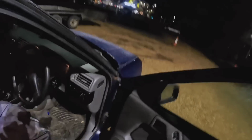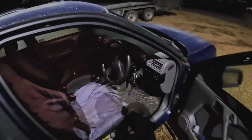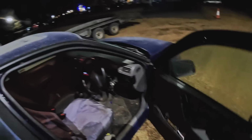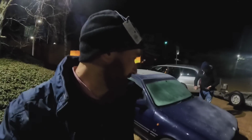Yeah, that door's shoved out. Literally the whole door's been shoved out, right? You know, tools and things. Still fires up though. Still fires up. Right, plan is get it jacked up, see what we need to do to get it to move and get it on the trailer. Get out of here.